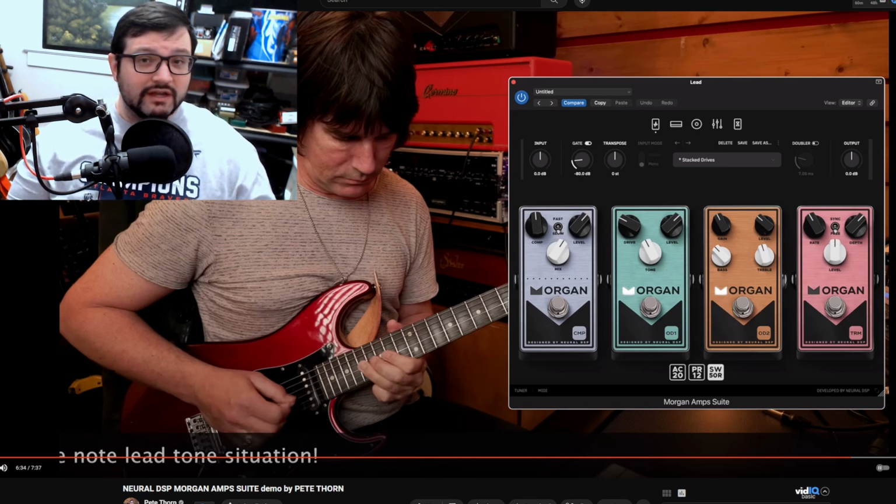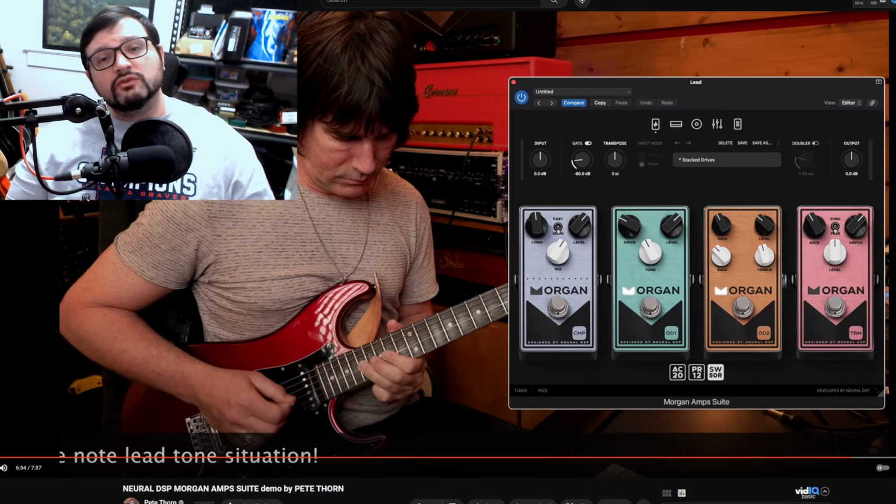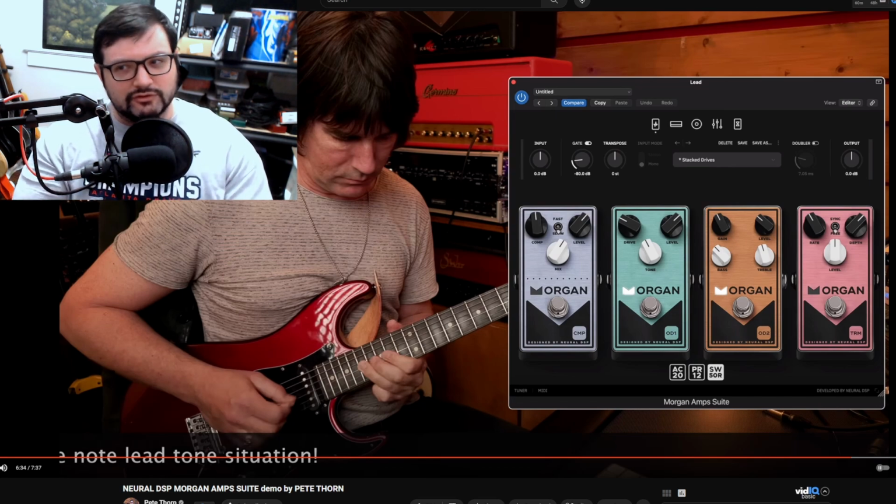Like I said, this is meant for dad rock. This is not meant for people who are trying to play in drop Z on eight-string guitars and trying to be the best Sleep Token impersonation. That's not what this is for. This is for some dad rockers. If you're interested in it, head on over to Neural DSP. They didn't send it to me to review, so once again, I have to show you videos of other people doing it.